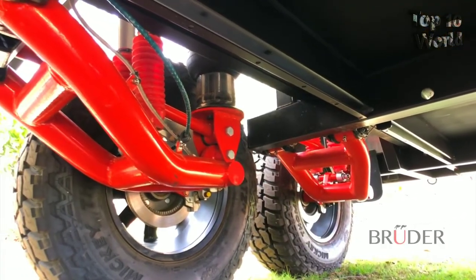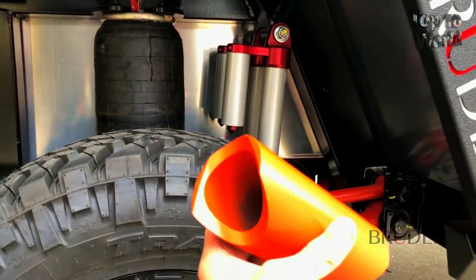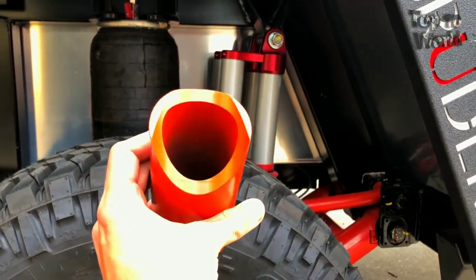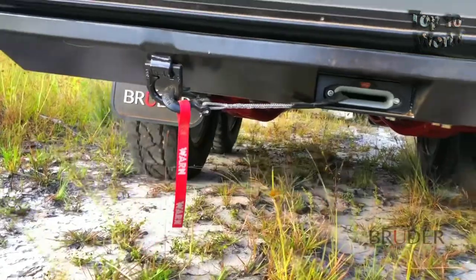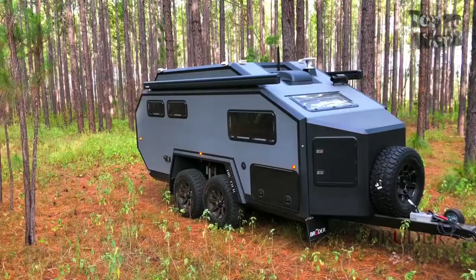maximum stopping power. 450 grade high tensile circular hollow section is used for the suspension, and this offcut shows just how strong it is. And at the rear is a discreetly mounted winch and 2 recovery points.